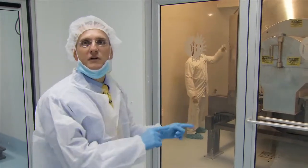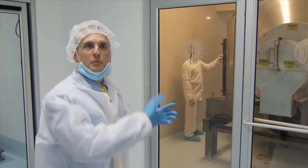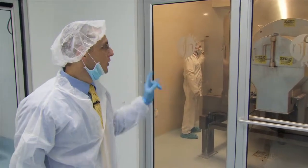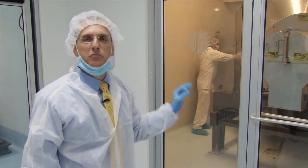If you don't have a homogeneous blend, you're going to mislabel claims. Part of your blend is going to have a higher concentration, other parts are going to have lower concentration.